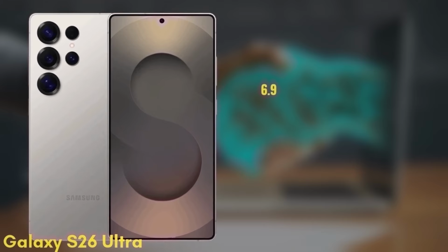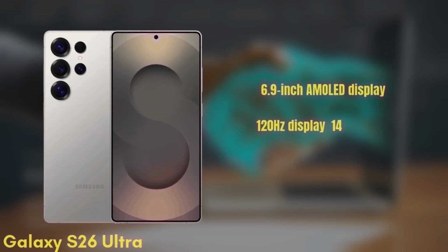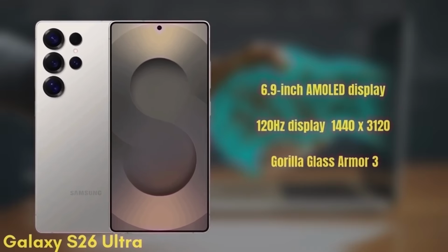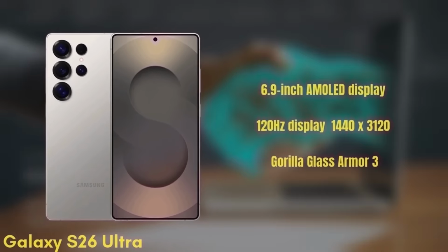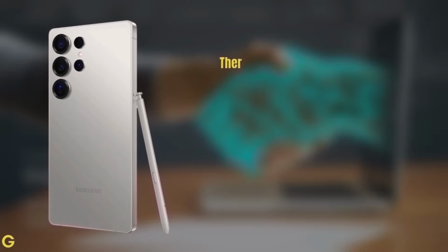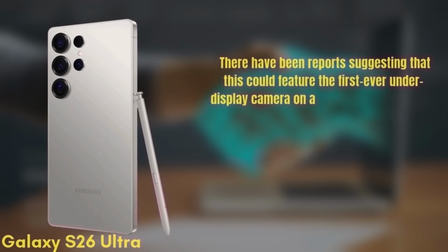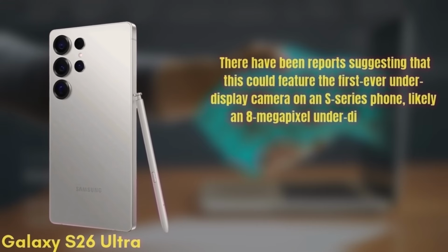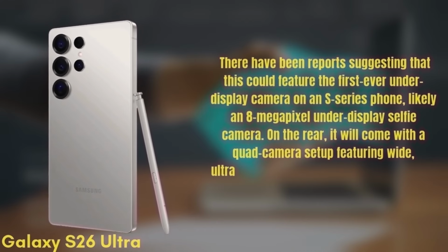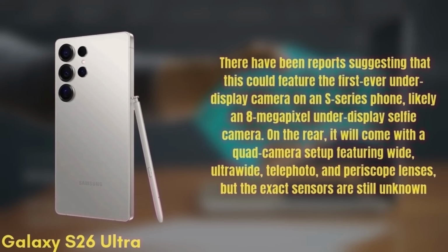Finally, we have the premium model, the Samsung Galaxy S26 Ultra. This one features a 6.9-inch dynamic AMOLED display, again with improvements to brightness and color accuracy, 120Hz refresh rate, and HDR10+, with a resolution of 1440x3120, and it will be protected by Gorilla Glass Armor 3. There have been reports suggesting that this could feature the first ever under-display camera on an S-series phone, likely an 8-megapixel under-display selfie camera. On the rear, it will come with a quad camera setup featuring wide, ultra-wide, telephoto, and periscope lenses, but the exact sensors are still unknown.